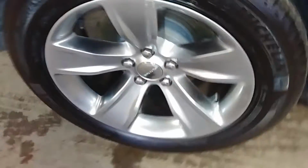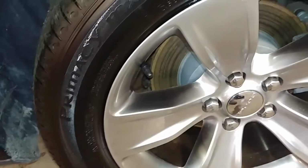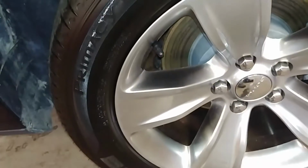All right, this quarter looks pretty good. Does have a little ding here. Some paint off, little ding there. It's your rear passenger rim, apologize, rear passenger rim. Tire tread here is under 7/32. Double check that. That is just under 7/32.